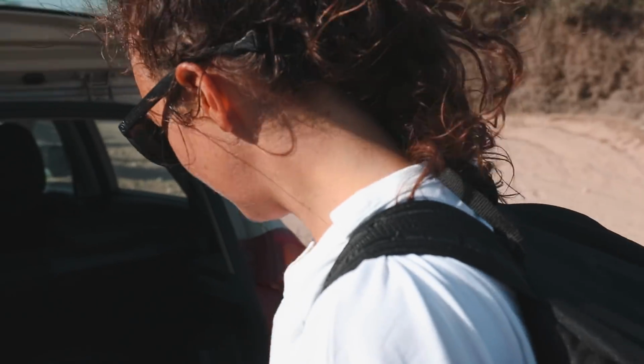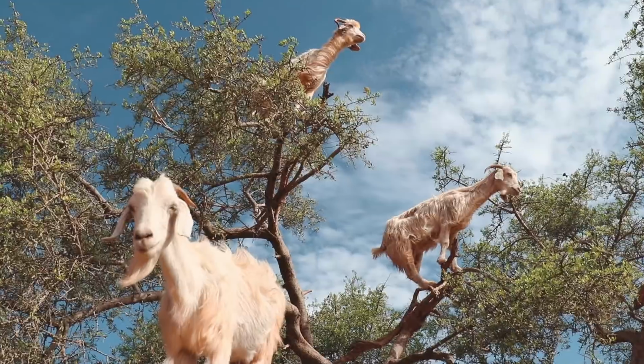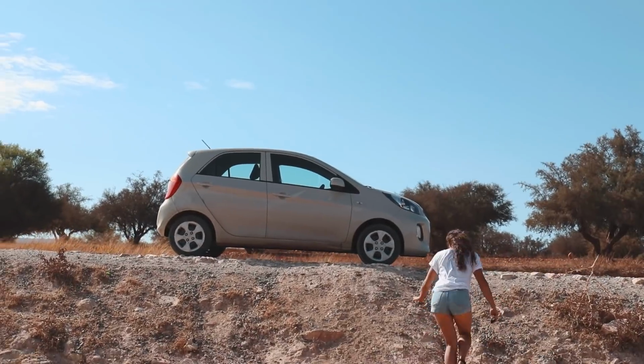We're gonna head out for one last excursion. We're going to see some goats and some trees. We found them. Look at all those goats up there. So cute. Only in Morocco.